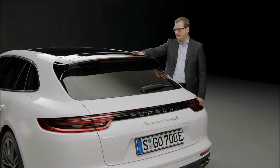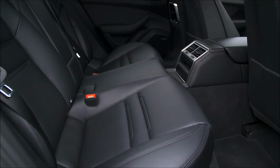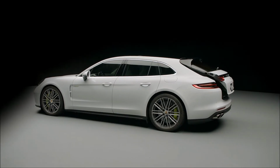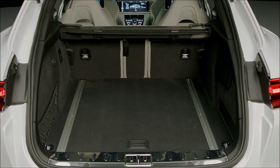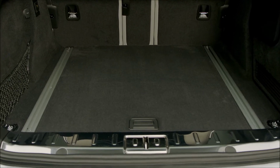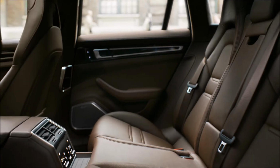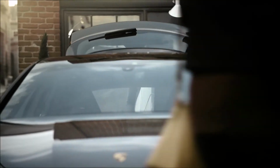Given that the roofline runs relatively high, we have the advantage of giving the rear seats substantially more headroom compared with the saloon, and also provide much more loading capacity for the trunk. The luggage compartment's capacity gains 20 litres. Thanks to the bigger tailgate that opens very wide, and thanks to the lower loading edge, access to the trunk is significantly easier. What's more, in combination with the 2+1 rear seating system, we can unlock the rear seats from here in the back. So when I carry something bulky, I can comfortably load it into the car.